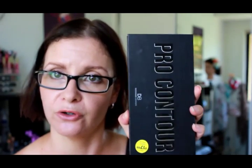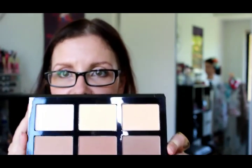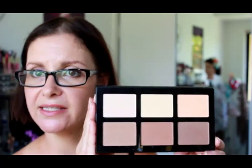Okay, just got 2 palettes. I know, only 2. Shocker. Now, I did only get these last week, but I can already tell that they are going to be a favourite. The first one is the Designer Brands Pro Contour Kit. As it said there, it's $18, and it has a huge big mirror in it. Yeah, look, you can see all my filming stuff. And then you've got your contour and highlighting shades here.